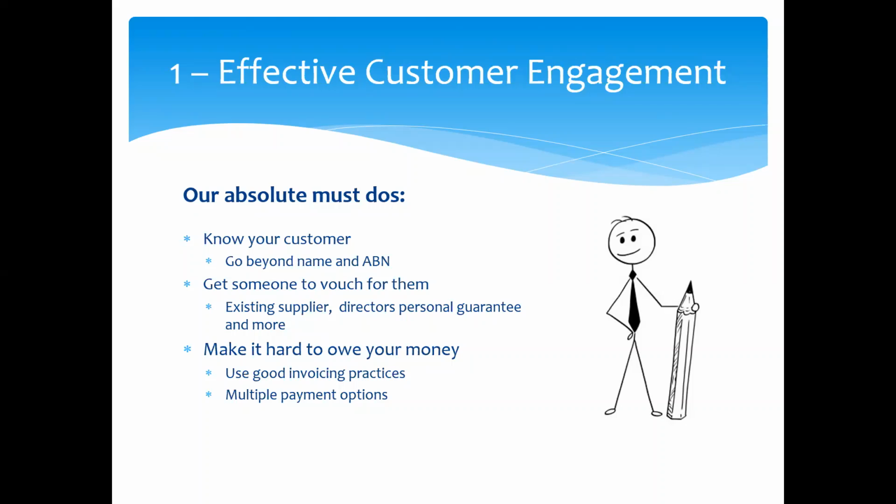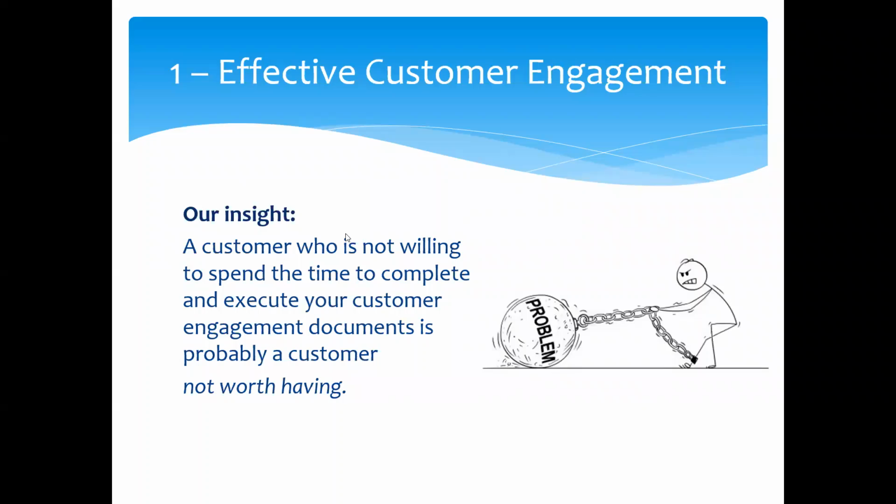Okay, so once we've engaged the customer effectively, we know who we're dealing with, we've got all of the paperwork in terms of their details in place, we can have a think about the next step. Actually, before we move on to that, the little insight is, if a customer or a client's not prepared to take a few minutes to fill in your paperwork, then you've got to think about whether they're actually a customer worth having. If they're not going to do that for you at the outset, when they're wanting something from you, that may well be a trigger that you're going to have some difficulties with them later down the track.